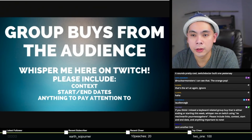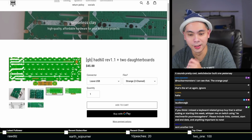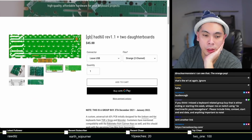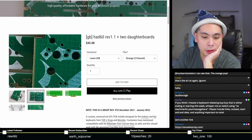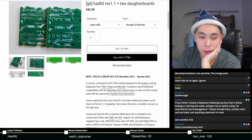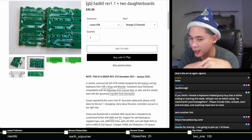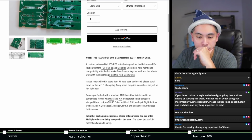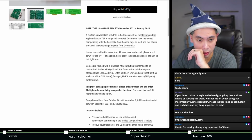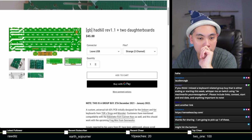Ooh, okay, this one's from Hadi. So Hadi is someone I know from Portland. I've actually had lunch with him. But yeah, this one is from Tatay Mo. This is the Had60 Rev 1.1 plus 2 daughter boards. And look at those flex cuts right there. It's compatible with the Bakaneko from Canon Keys as well. Oh, interesting. If you put a board with flex cuts in a Bakaneko with that O-ring gasket, I wonder how that's going to feel. I believe this one has an ARM chip, if I'm not mistaken, knowing Hadi's work here. Thanks for sharing. You're going to pick up one of these? Yeah, it looks pretty cool.